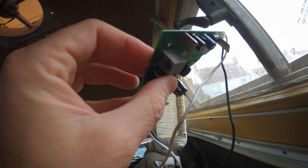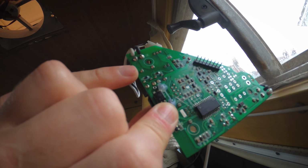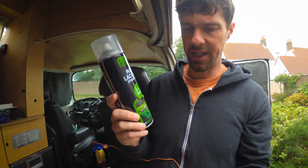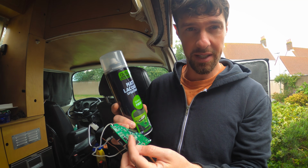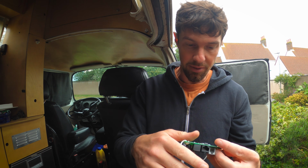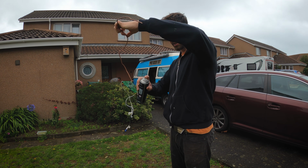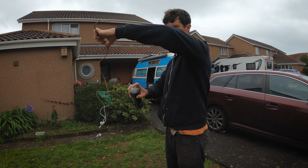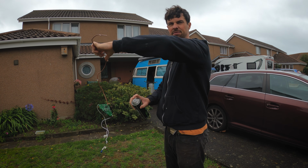If you are going to tropicalize your PCB boards, don't use clear lacquer spray paint, but that's the best I've got, and I can't get the proper stuff delivered to Jersey because I'm on an island and you can't get aerosols delivered very conveniently or cost effectively. You need to get the right product. Do as I say, not as I do. Also, don't use aerosols in the wind. It's just a stupid idea, but you probably already knew that.